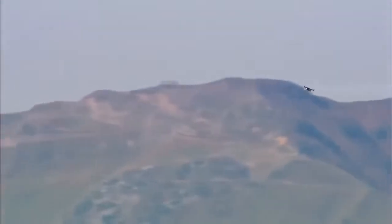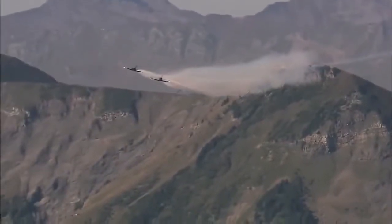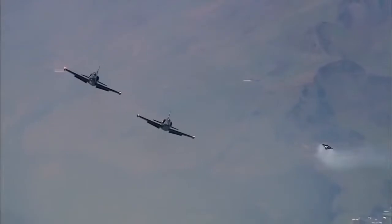Any mistake now could be fatal. The biggest danger when you are doing formation flight is to touch the other. And especially for me, I'm a mosquito just beside an eagle. As they pull closer and closer together, for the first time in human history, a pilot looks eye to eye with a jetman.